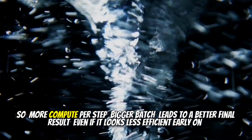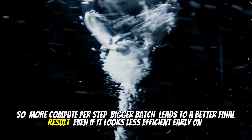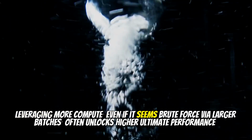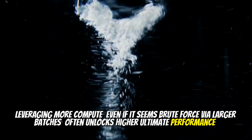mark. So more compute per step, bigger batch, leads to a better final result, even if it looks less efficient early on. Precisely. It's the bitter lesson. Leveraging more compute, even if it seems brute force via larger batches, often unlocks higher ultimate performance. You sacrifice some initial speed for a higher peak.